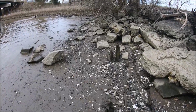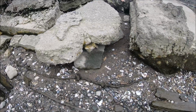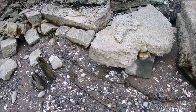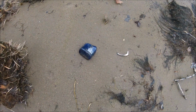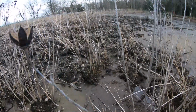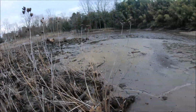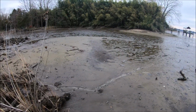Don't think we're gonna be able to make it around this way. Look, there's the old rope. No, I'm just kidding. Well, it might be, but here's a little piece of blue for you. Magnesia. As we're getting over here, this part's getting a little bit soupy, and I don't think I'm gonna walk around this way. I think I'm gonna go back up the way I came.